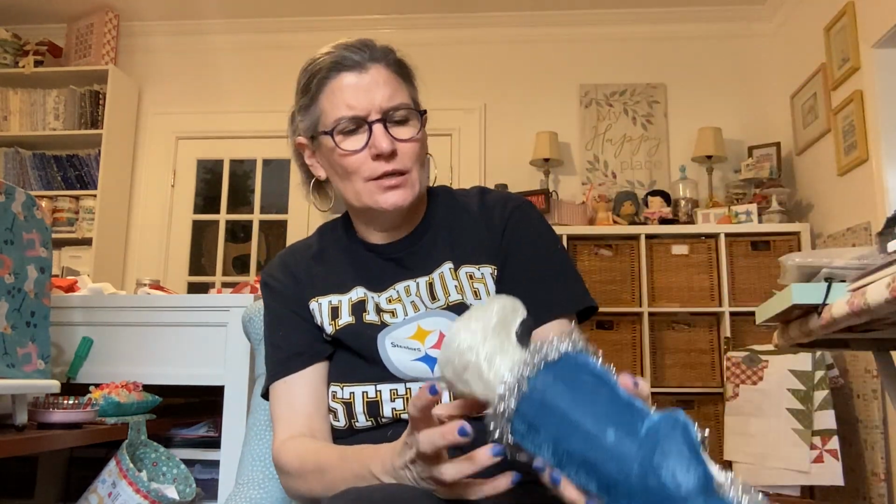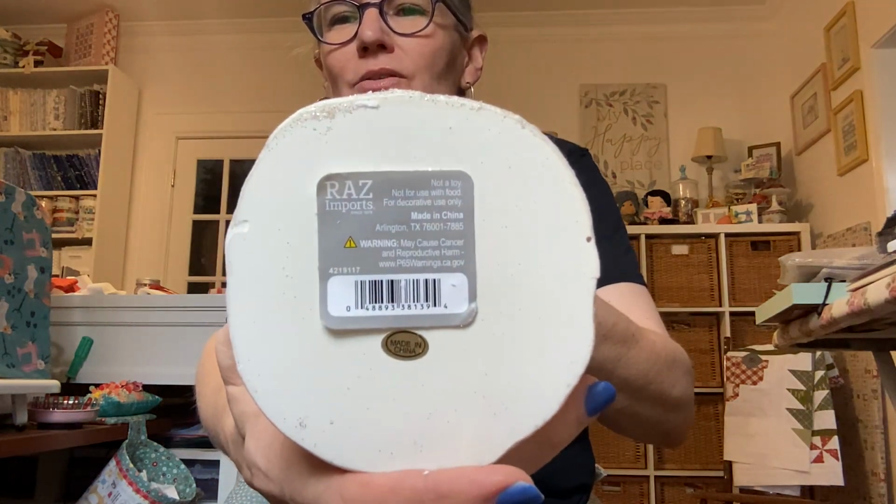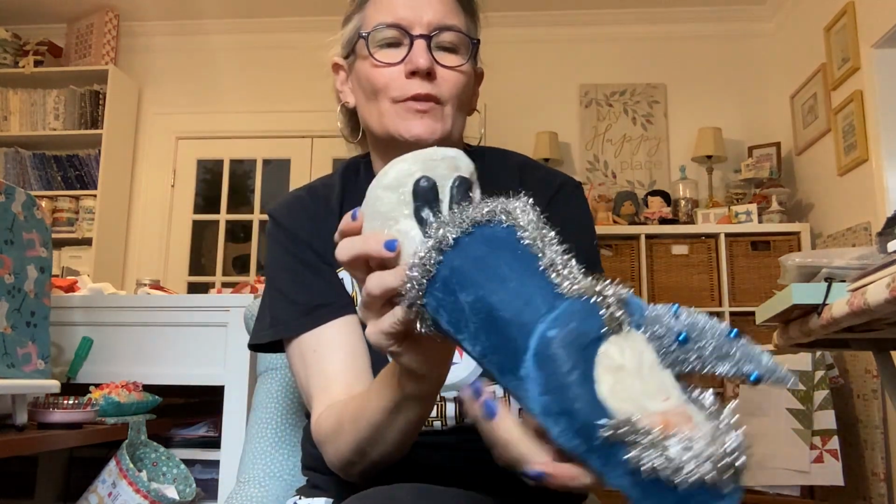So he's going to go and sit in my blue and white Christmassy room in the dining room. So yeah, love him. But he does come in greens and reds. I think he's by Raz, R-A-Z. Here's what the sticker on the bottom says. But he's cool.